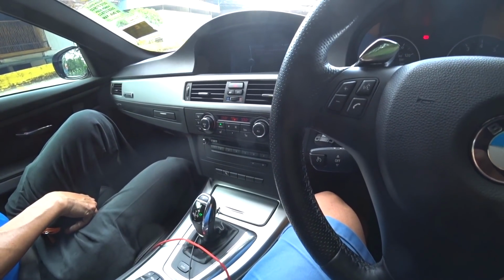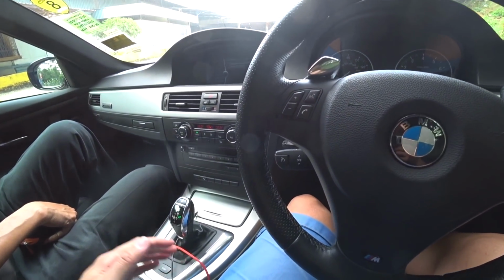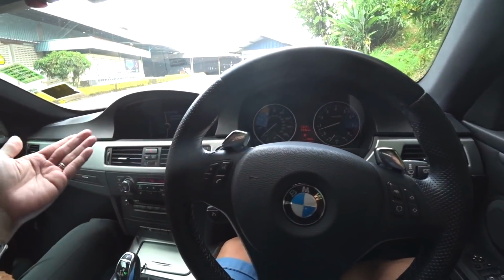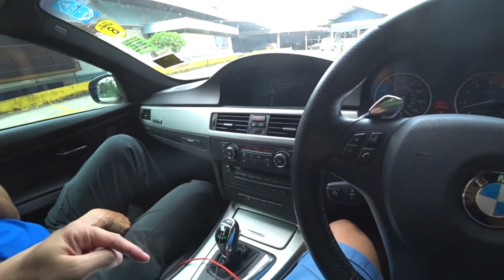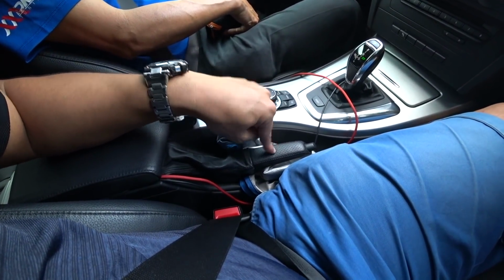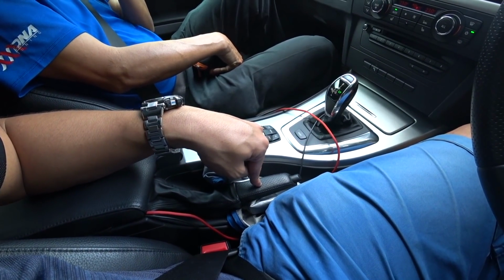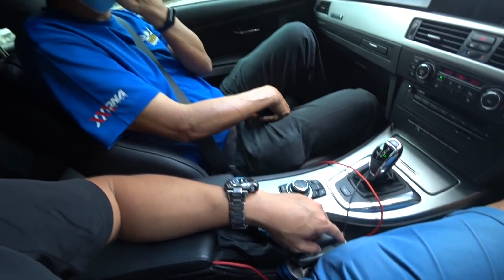Aluminium. Yeah, so the lovely thing about the E92 is that it's a relatively modern car. You get everything that you need. You get an infotainment system, but you still get a handbrake. Yep. With a handbrake, that means on rainy days you can have a little bit of shenanigans.